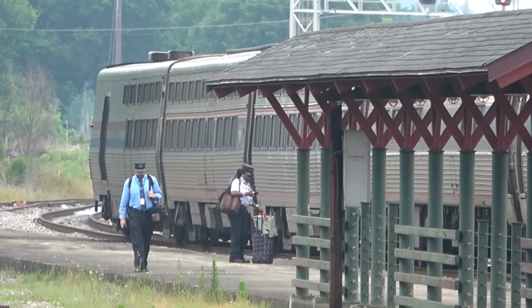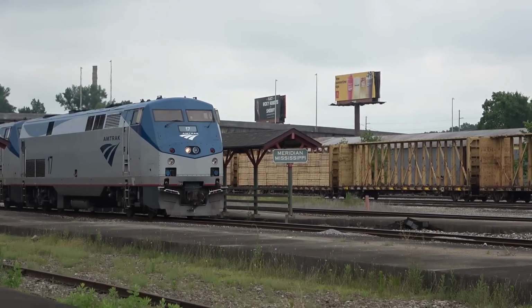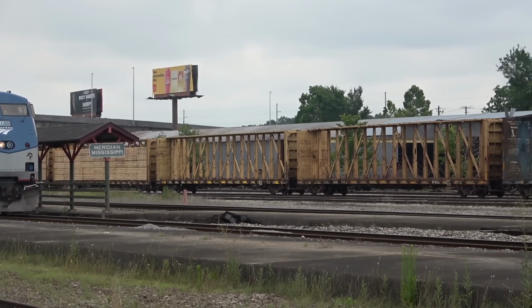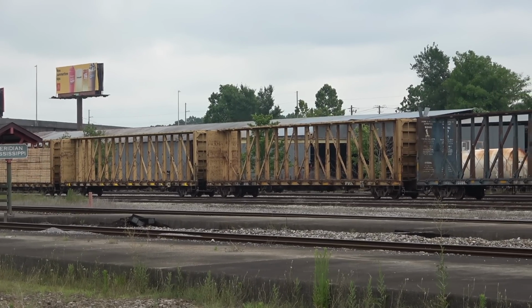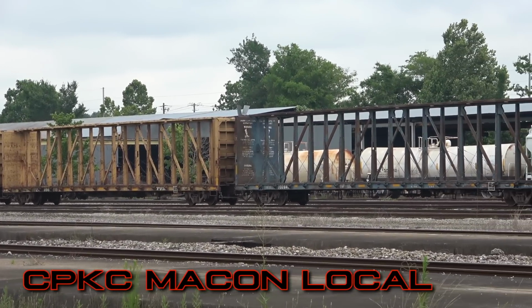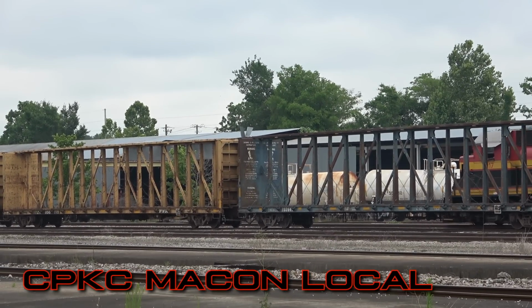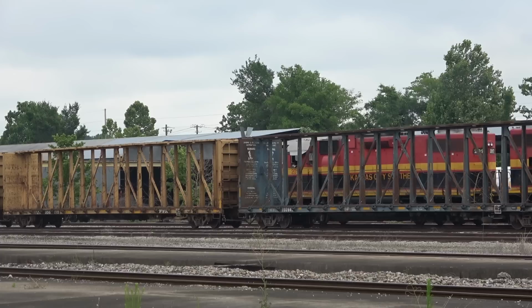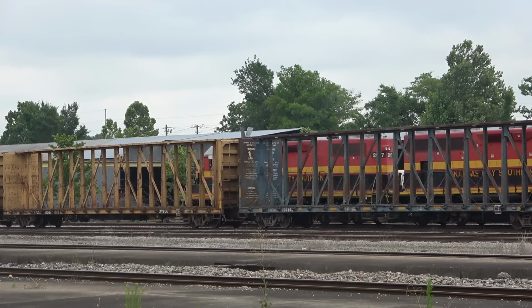As the fresh staff is getting situated on board, CPKC's Macon Local is seen departing their small yard and moving on to the Artesia subdivision. While blocked off by a cut of freight cars, I was at least lucky enough to have some empty center beams to allow me to get somewhat of a view of a former Canadian National GP40-2LW sandwiched in the middle of the standard Jeeps.